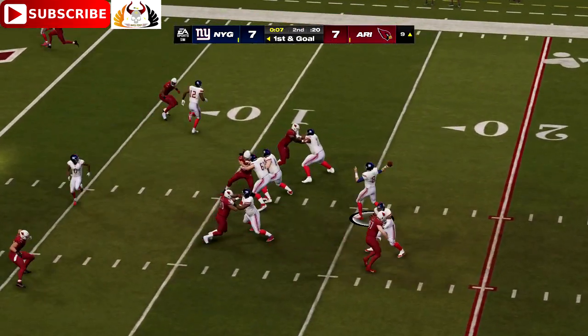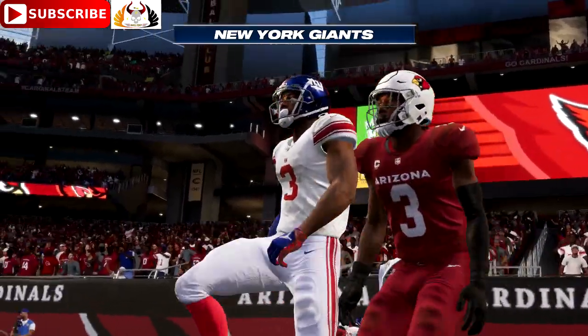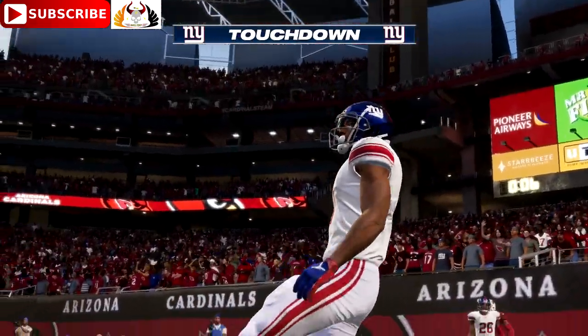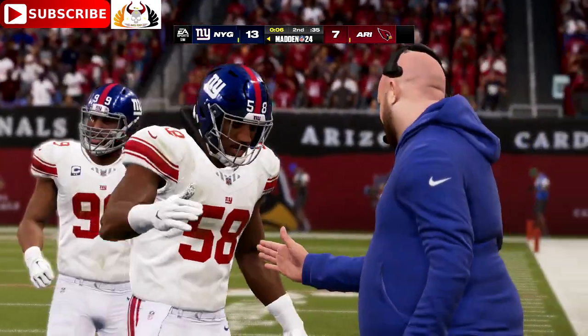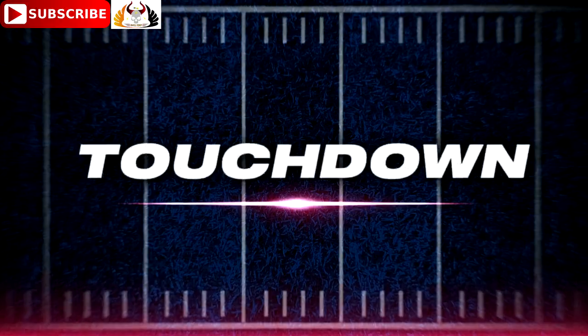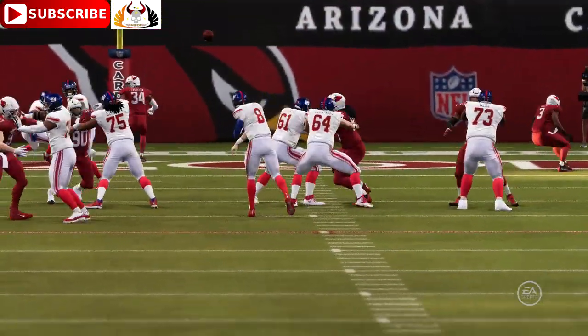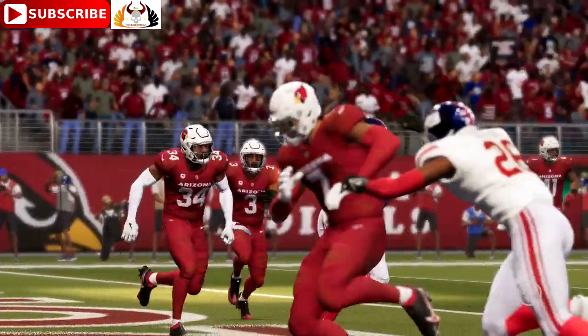Looking to throw, Jones. And he finds Shepard. Touchdown, Giants. Sterling Shepard in the final seconds of the first half. And the Giants have taken the lead here in the final stages of this first half. So they're able to break the tie just before halftime.